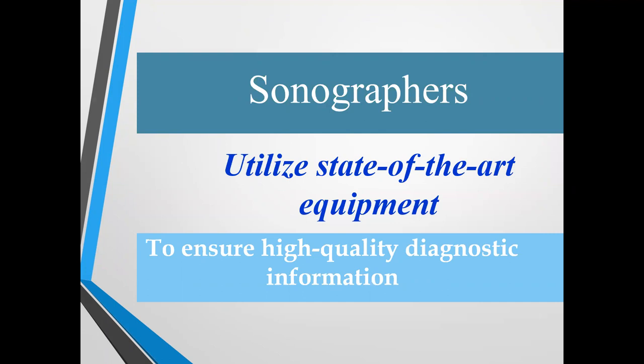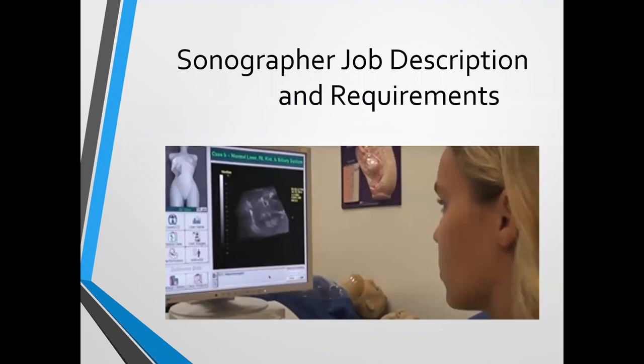So sonographers use state-of-the-art equipment, and that is to ensure high-quality diagnostic information. In this area at our clinics, they have very state-of-the-art equipment. Most of them lease, so they keep new leases every couple of years so that their equipment is very up-to-date. We have a lot of different varieties of equipment in our lab so that you have the opportunity to scan on a variety of different machinery.